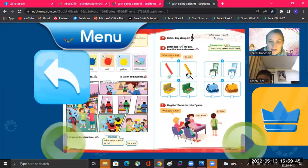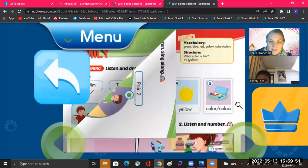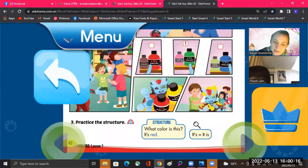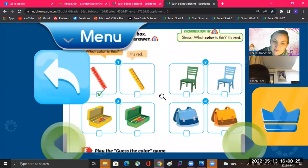Now we're going to do colors. Okay, can you read for me? Green. Blue. Grass. Yellow. Color. Okay, colors. Color. Okay, so what color is this? It's red. It's red. Okay, now teacher's going to ask.